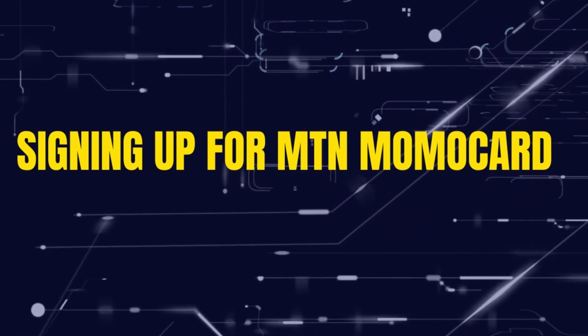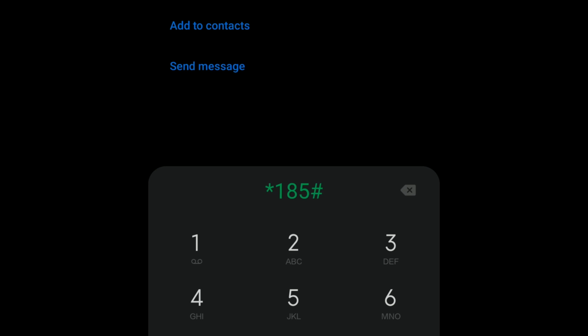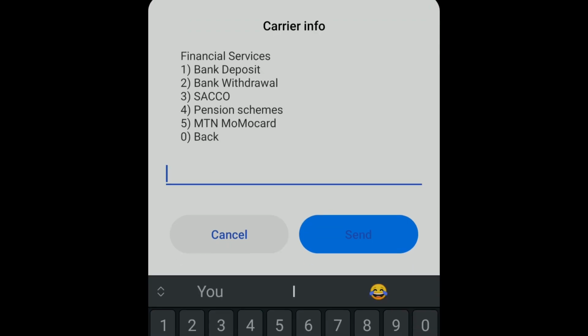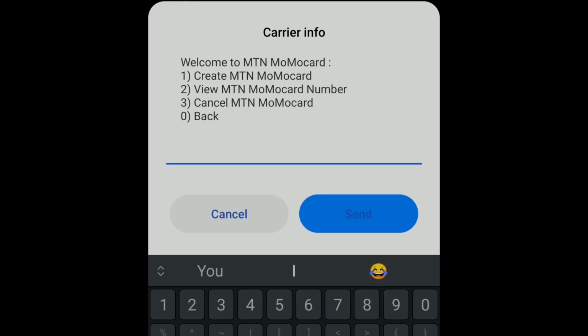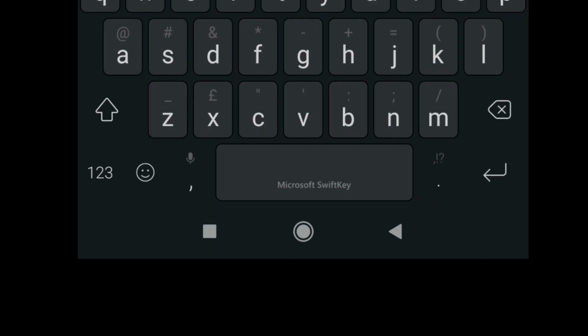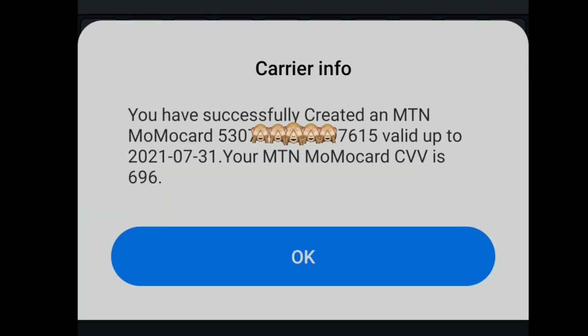So pick up your phone, go to MTN mobile money menu, star 185. From there, go to option 6, Financial Services. Go to option 5, MTN Momo card, and go to option 1, Create MTN Momo card. It will take off 1k from your account for the service, and then from there you should have your card. The card has a number and the CVV code and the expiry date. You'll need this information when you're doing an online transaction. And so you have yourself an MTN virtual card.